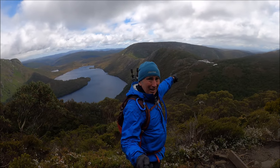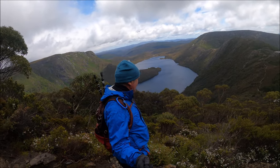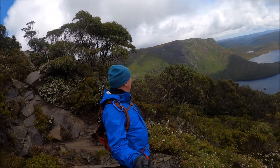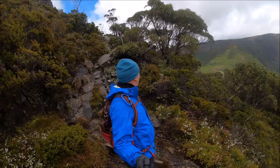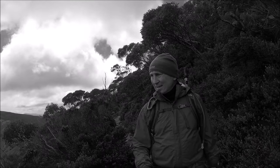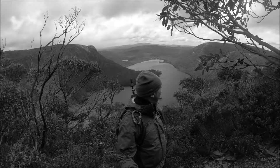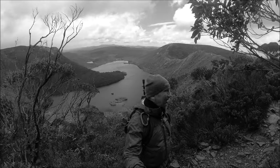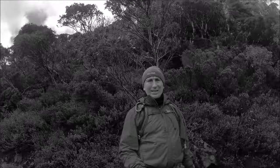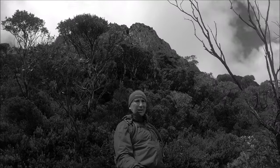Hanson's Peak back over there, and Dove Lake, Marion's Peak and Marion's Lookout, and Face Track. Still on the Face Track. Fantastic views this way. And this way, the towers of Cradle Mountain directly above me.